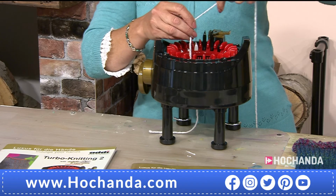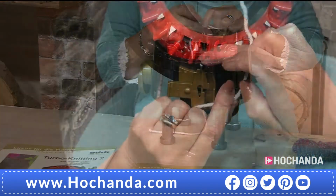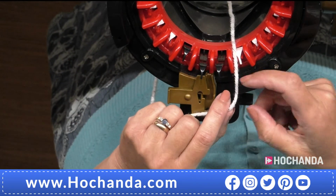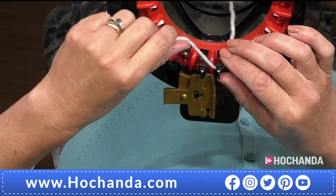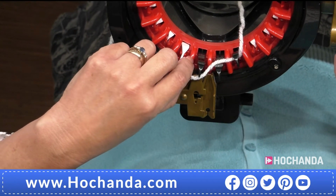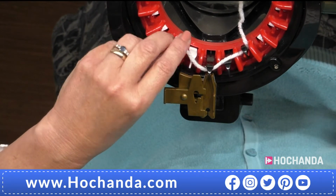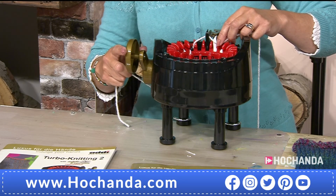And then to cast on, you basically have 3 black needles here at the start of your row. So you have to go under the first black one and then behind the second and alternate like that. This is how you cast on, basically. So you might want to hold this loose end in your hand as you do it.